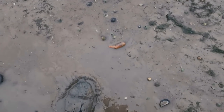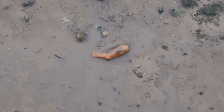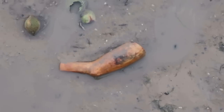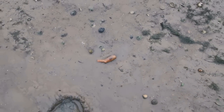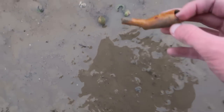Well, look at that there. Looks like a clay pipe. Looks a bit rusty, probably from all the staining in the water. It looked quite old, 1700s on that one. Oh, let's have a look, let's have a look. Oh, look at that.